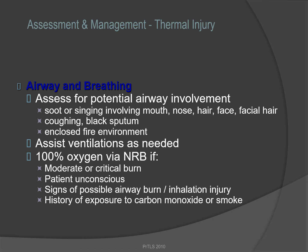Therefore, look out for soothing or singeing involving mouth, nose, hair, face or facial hair, whether there's any blackish sputum with persistent coughing, or any history of enclosed fire environment. Do not forget the C-spine immobilization, and bear in mind airway compromise kills in seconds.